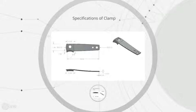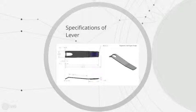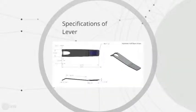The specifications of the clamps and jaws can be seen here. They're based off of an existing model of nail clippers, and in manufacturing, these dimensions can be changed. Here are the specifications for the lever, which includes the grip addition.